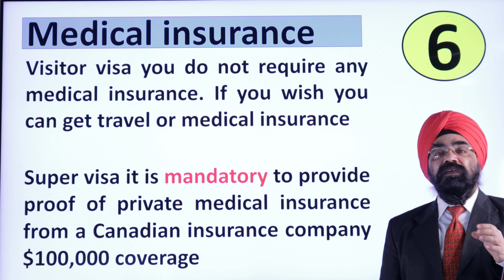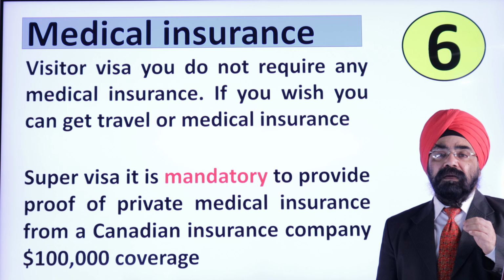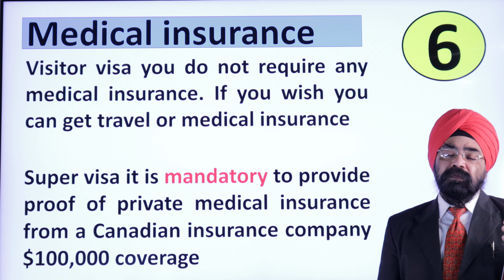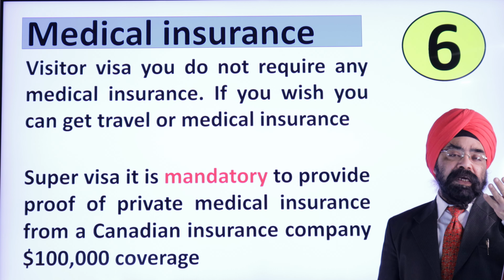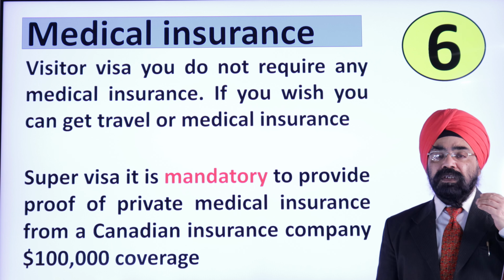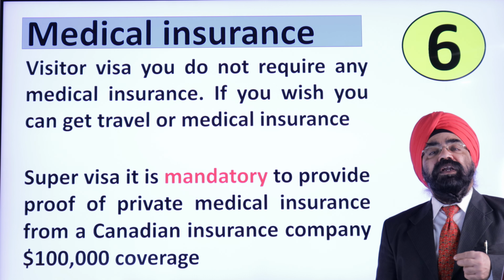So this is a very important difference between a visitor visa and a super visa. Visitor visa, medical insurance is up to you. You want to, you can take it. You don't want to, there is no law which is saying that you have to. But super visa, yes, it's a mandatory requirement.